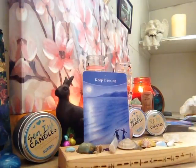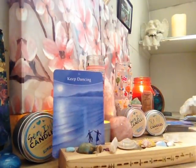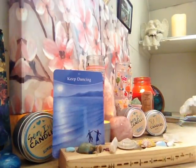It's also saying that music and dance are really important for your month of April to help raise your vibration, to help keep moving you in the right direction for that expansion, for that success, for that growth and that joy. Dancing in rhythm with your life is the message that she wants to bring up. And that is a beautiful message.